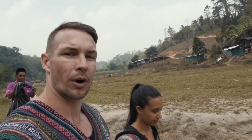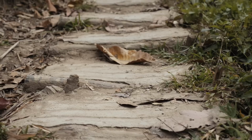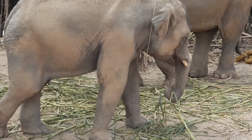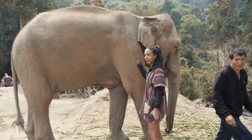Second group. So now we're walking apparently to the oldest ones. Yeah, 55 years old. That's crazy. I'm expecting it to be very large. Yeah, me too. Do you want to go and stand over there a little bit for scale? No, you have to get closer. You look the same size. Wow, you're so small.